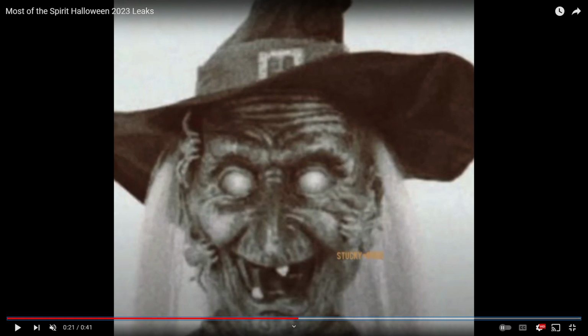I know that Spirit Halloween used to have the sitting scare witch, but they had to remove it because, once again, 2-year timeline. Water hits. Anyways, next image. Oh no, I should not have said.